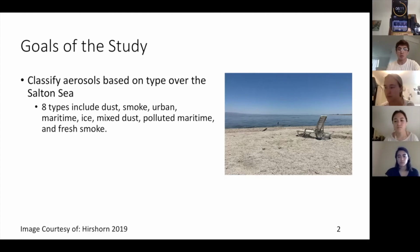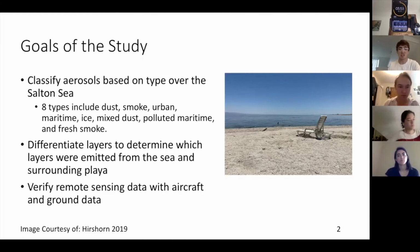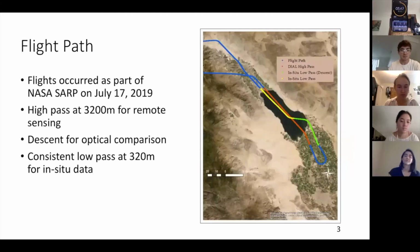What we wanted to also do was to differentiate layers to determine which layers were actually emitted because of the Salton Sea or have been influenced by the Salton Sea, and also the surrounding playa of the Salton Sea. And we could also then try to find out which different air layers were influenced by regions outside of the Salton Sea. We also wanted to verify remote sensing data with aircraft and ground data.